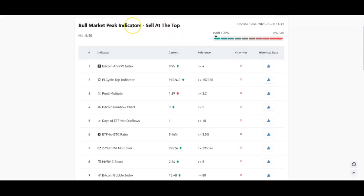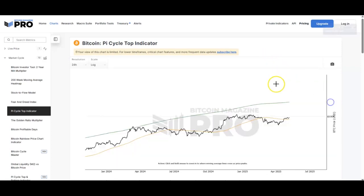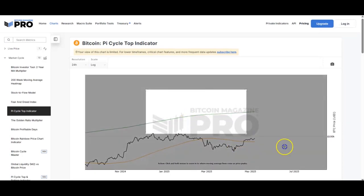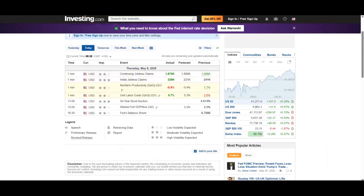Now, the bull market peak indicators, guys, still like a broken record, 0 from 30. It's 100% hold. Now, the Pi cycle top indicator, guys, let me zoom in for you, and you tell me what you see, but I see this starting to probably curve back up. So let me zoom in one more time. But here, actually, it looks like it starts to curve. Let me know in the comments.